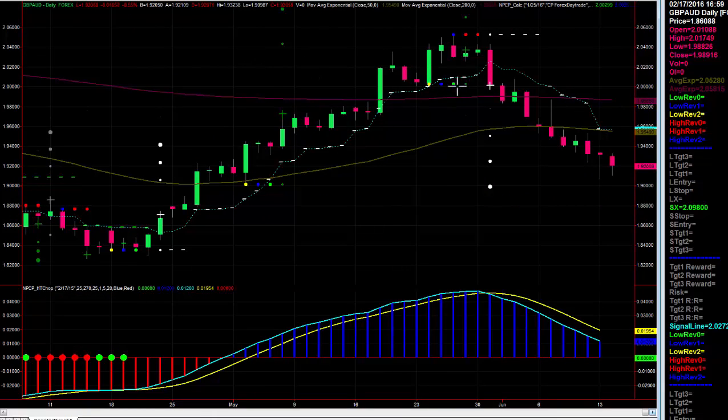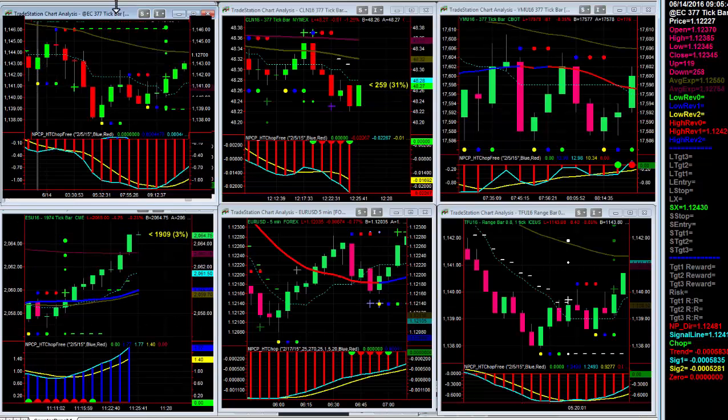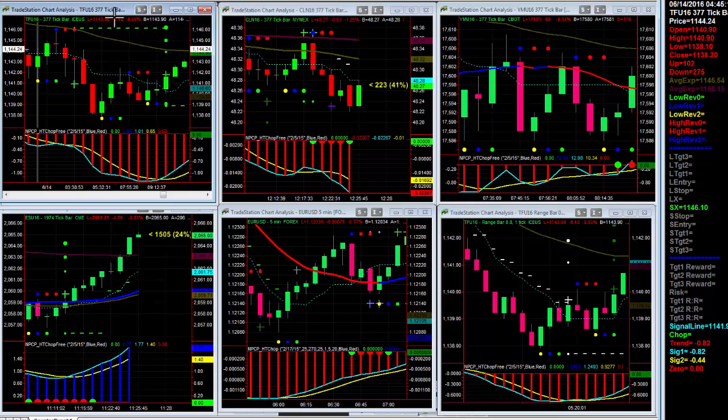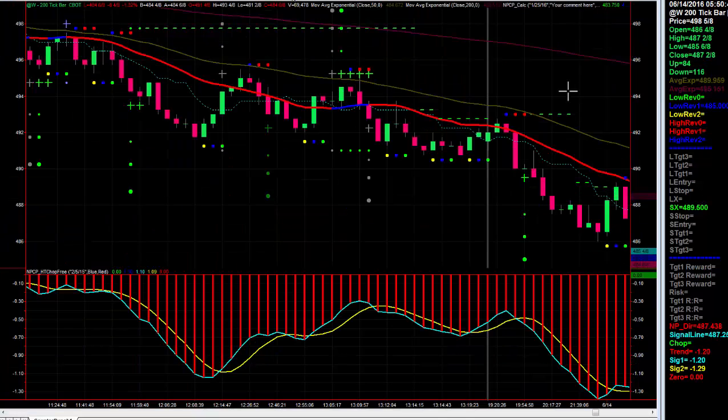As you grow your account, you can manage these trades appropriately with some good trade management software. How about something different like wheat futures? Let's look at wheat futures. So I like a 200 tick chart with wheat futures, and let's just keep it simple.